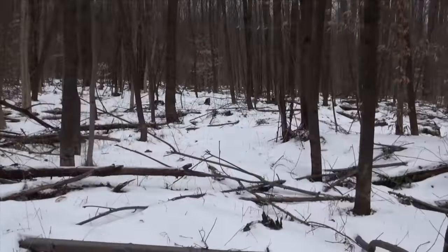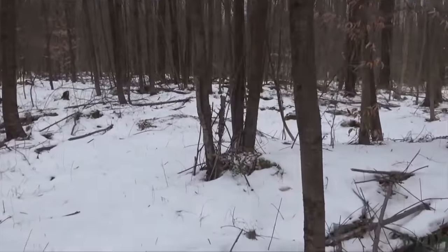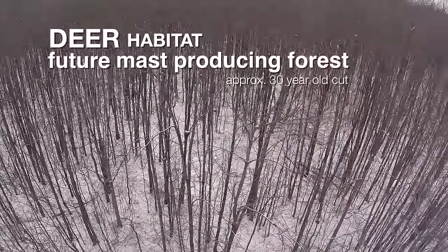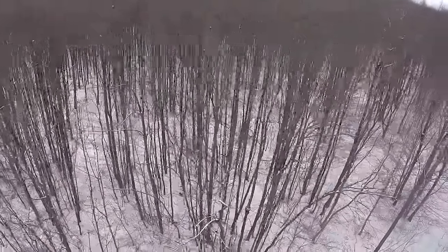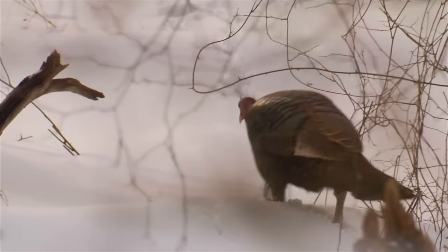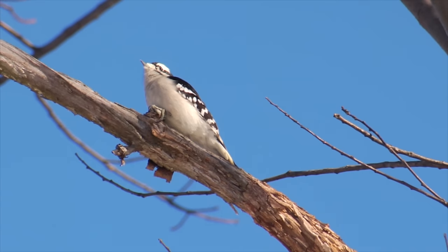Behind me, you'll see a stage of forest development that doesn't present as much value for whitetail habitat in the winter. Young forests in the 30-year-old pole stage or stem exclusion phase of development no longer provide the browse or the security cover that whitetails need in the wintertime. But in approximately 20 years, this forest will start producing mast, which is another important whitetail food component in the fall and early winter.